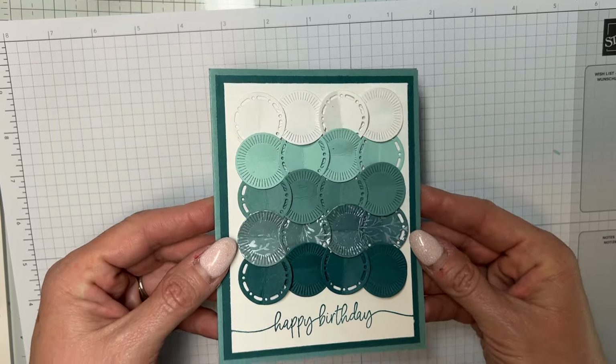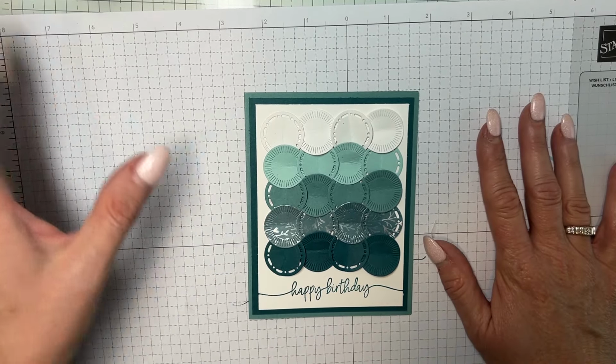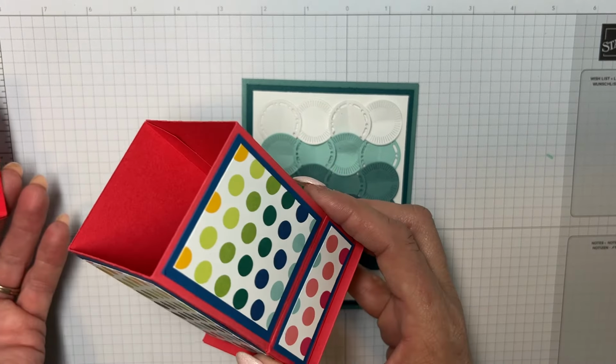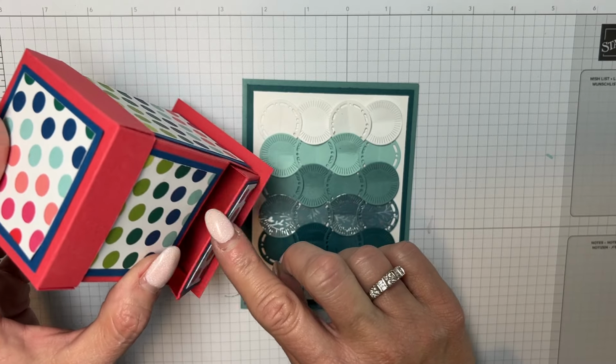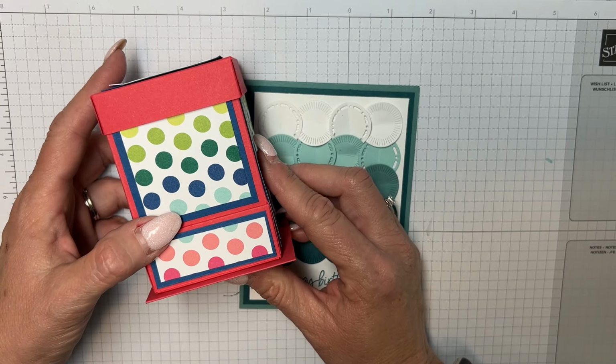Here is my card. I do them a gift. This is from a Creative 8 Retreat a couple times ago. This cute little box opens. I'm going to give them all, they can all choose their candy. So this is what I'm making.